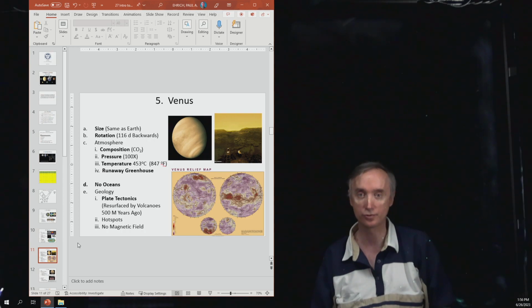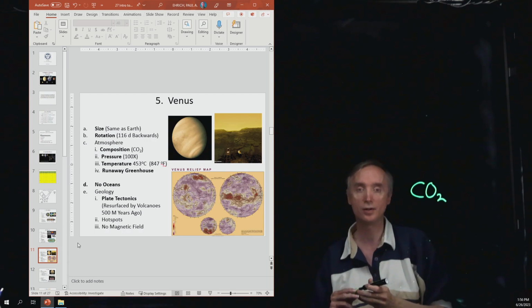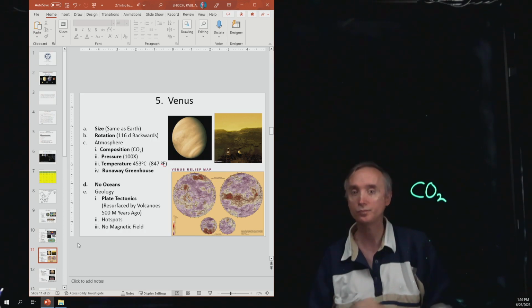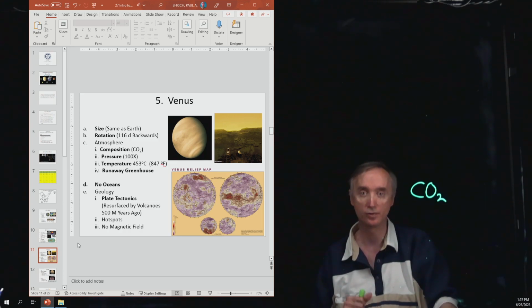Okay, what is the atmosphere composed of? Carbon dioxide, CO2. Now you should know where CO2 comes from, so that's a clue as to why it has such a very thick atmosphere. Okay, then temperatures. Temperatures on Venus are the hottest of anywhere in the solar system. It's so hot that if you put a block of lead on the surface of Venus, it would melt. Very, very hot. It has a runaway greenhouse effect.